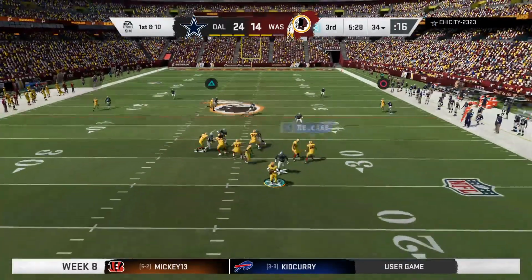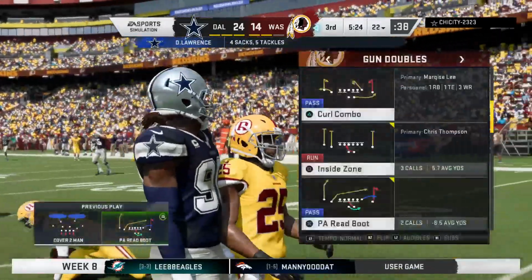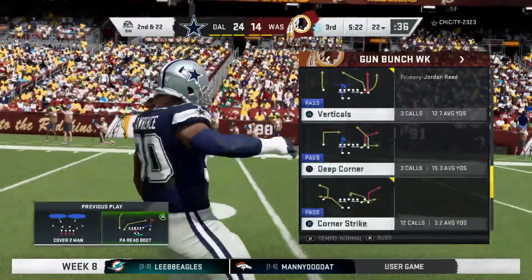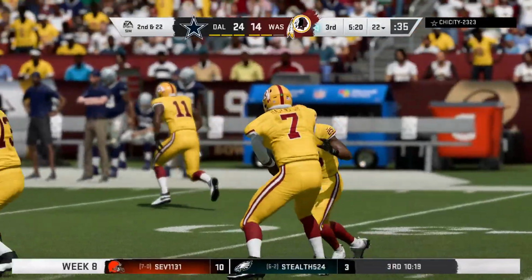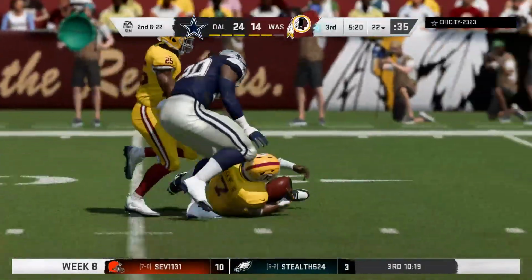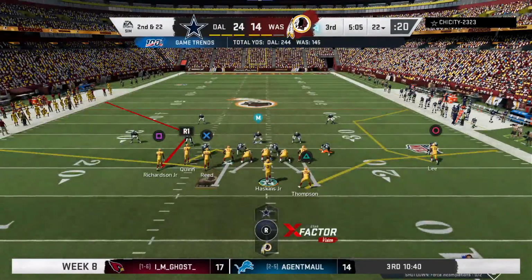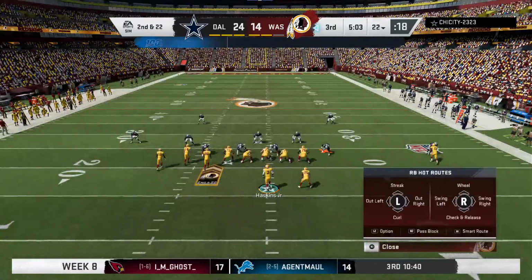Haskins now off the bootleg. Nowhere to escape, and he goes down. DeMarcus Lawrence in there to drop him for his 11th sack of the year. The amount of sacks that they've absorbed in this game is absolutely extraordinary. Let's just face it. This offensive line, flat out, cannot handle this pass rush. It's been demonstrated time and time again.